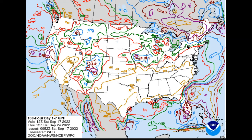Weather Prediction Center also in line with the European, with a pretty healthy amount of rain. We're much above normal amounts here. Note we're at 2.5 inches, pretty solid right now, with the Weather Prediction Center's total 7-day accumulated precip, and that's going to be across portions of northern Vermont.